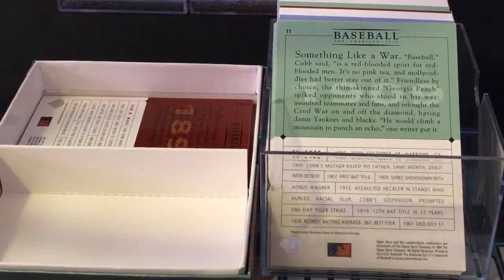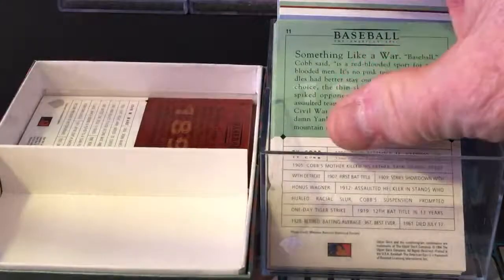Baseball, Cobb said, is a red-blooded sport for red-blooded men. It's no pink tea, and mollycoddles had better stay out of it. Friendless by choice, the thin-skinned Georgia Peach spiked opponents who stood in his way, assaulted teammates and fans, and refought the Civil War on and off the diamond, hating damn Yankees and blacks. He would climb a mountain to punch an echo, one writer put it.